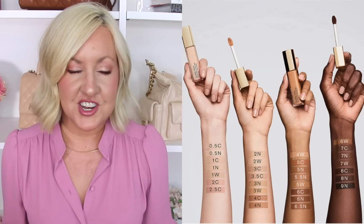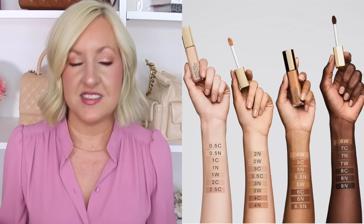So when I put it around the nose area or on any blemishes or discoloration, it definitely leaves me nice and matte, but without being drying. So I really love it. It's great coverage, and I love the color selection on this. There are so many choices of shades.